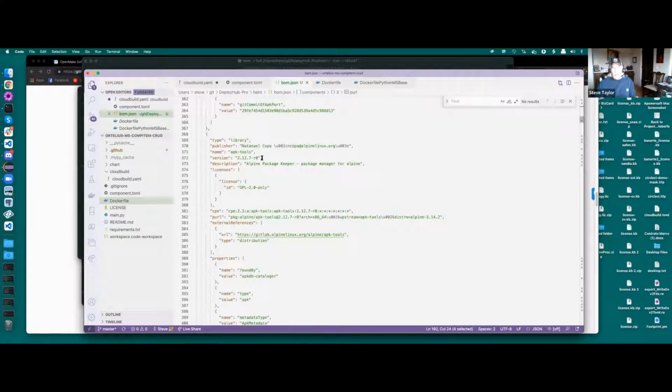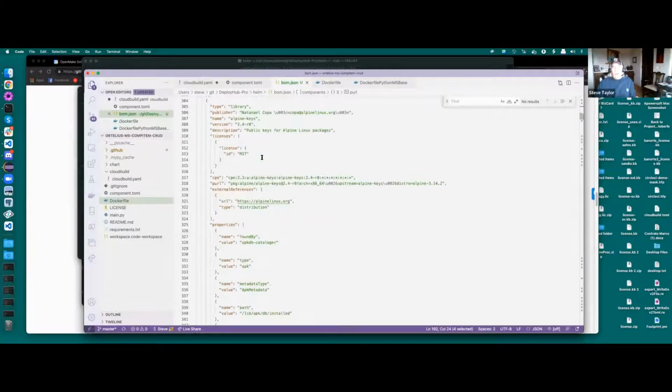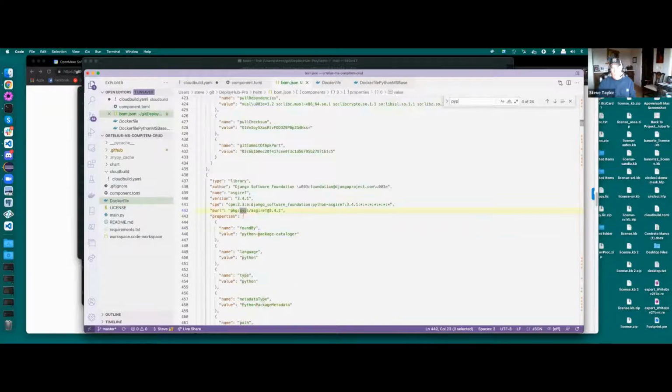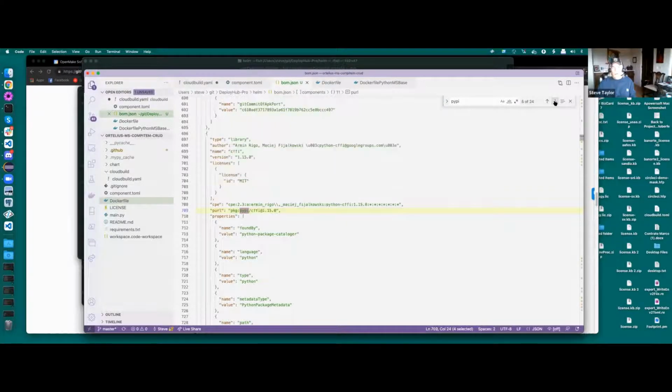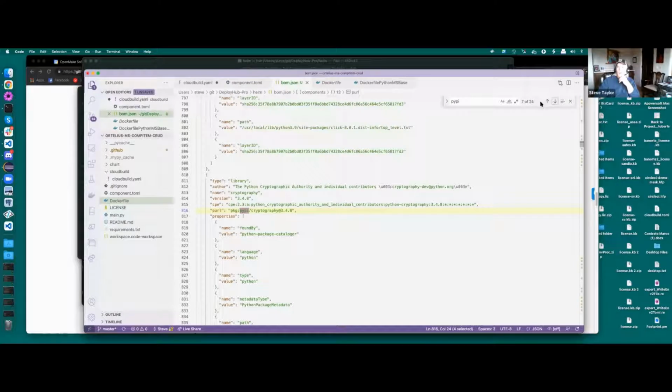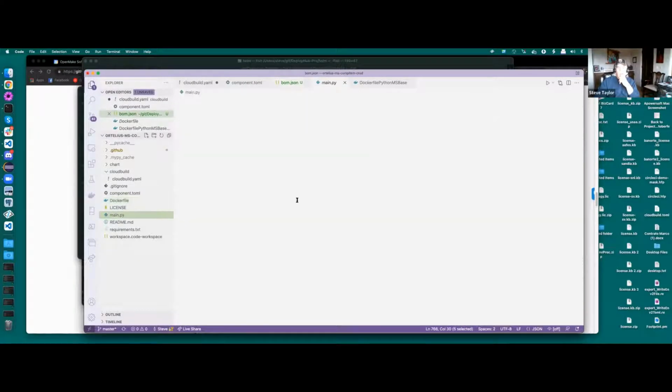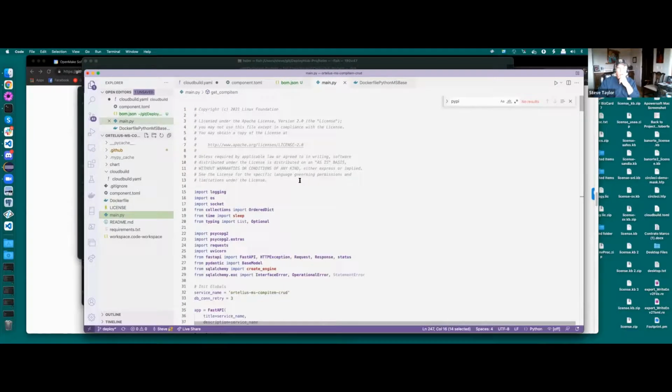And I would have thought we would have seen, let's do this. 24 of them. Whoops. Oh, there's click. Click is a weird one. Click gets brought in even though we're not using it in our code. I don't think we import click.